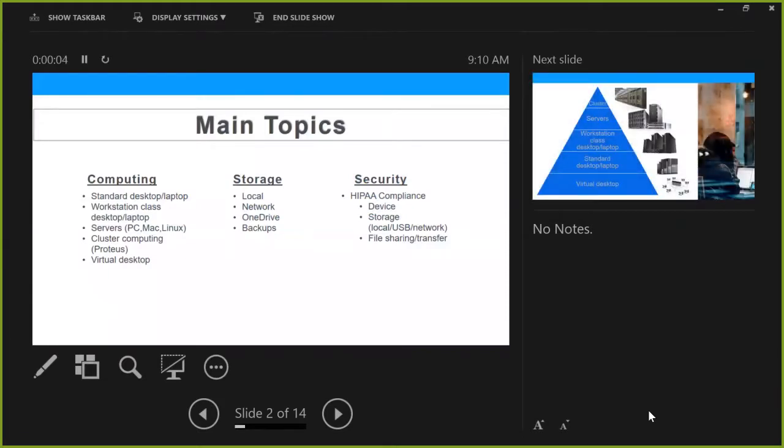So here are some of the main topics I'll be talking about. I get a lot of questions from faculty and staff about what kind of computers to get for their needs. So I'll go through all the different options that we have, and then we'll talk about storage, again, the different options we have for local network and cloud storage and backups. And lastly, we'll talk a little bit about security. I'll be HIPAA compliant.